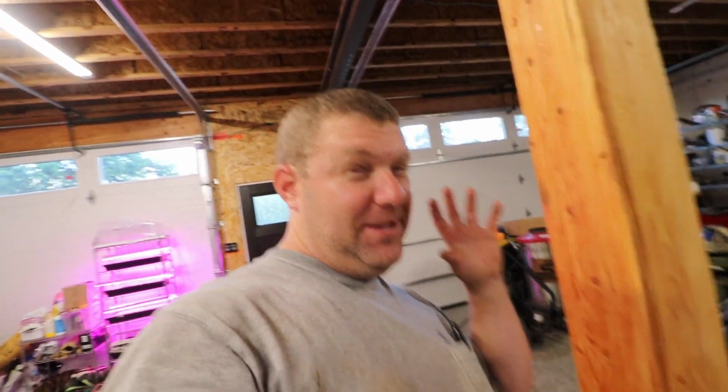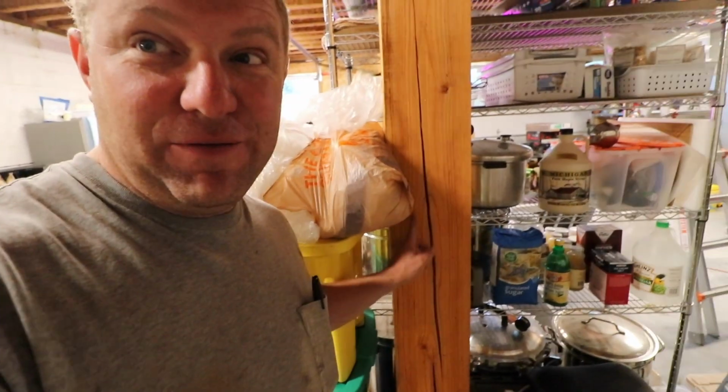The outlet is going on this side. But I think to balance the yin and the yang of the garage, we should probably put the outlet on the other side. So we'll put that outlet over here. It's just not gonna happen today though. Time to clean up, get some dinner, and hit it hard tomorrow.